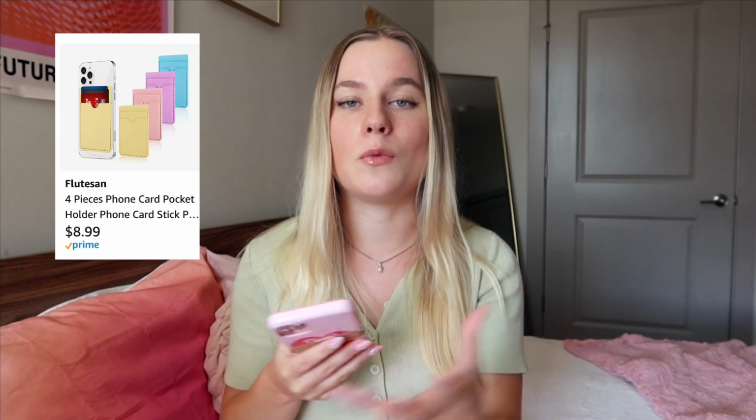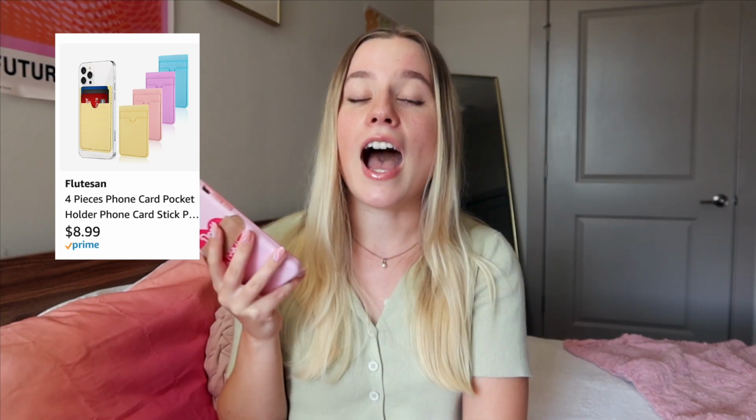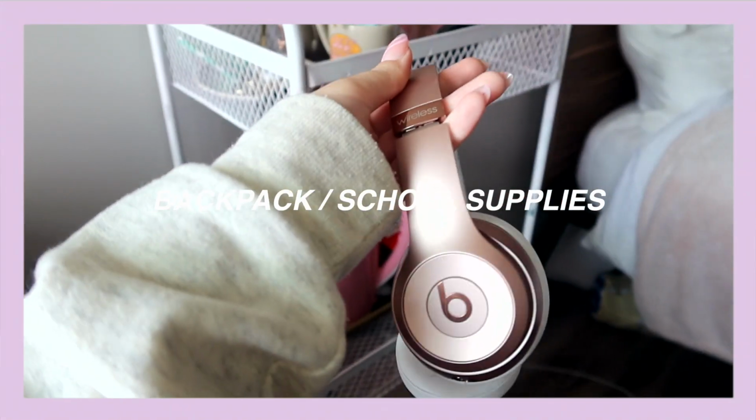Oh, next thing is a phone wallet, like one of those you can attach to the back of your phone. I don't actually have this, but I kind of wish that I did, and it's so helpful because you need your student ID for everything, like eating, going to the library, getting in your room, everything. So it's so helpful to not have to carry around a separate wallet and then your phone.